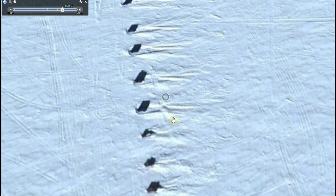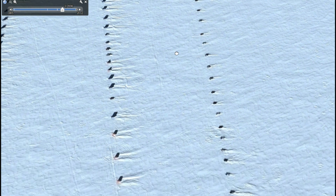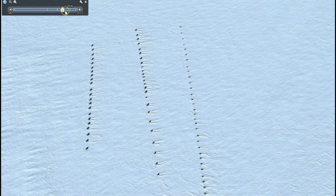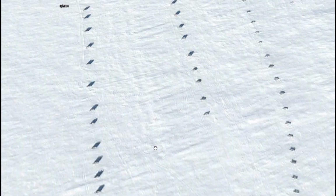Look at those kind of wind burns on the right side of these monoliths. They seem like they've been there quite a long time, like you said, Blake, because the winds don't just create these kind of snow dunes without it being there for quite some time.